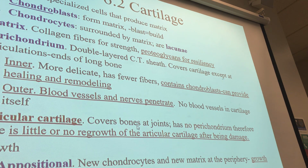Articular cartilage covers bones at the joints. Now again, I hate to use meat and food as an example, but when you eat a drumstick, notice how nice and shiny the ends of the drumstick are, right? When you're looking at it, why is it so nice and shiny? It's nice and shiny because that shiny material is this articular cartilage. The bone itself is not that shiny. It's dense, it's tough, it's coarse, it's strong. But the very ends where the bone meets with another bone, it's nice and smooth.